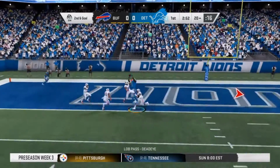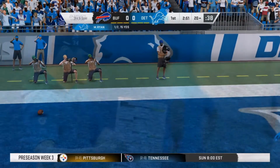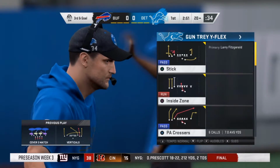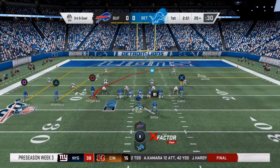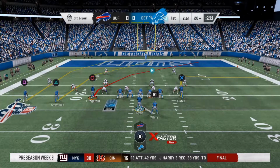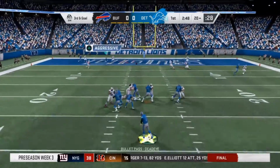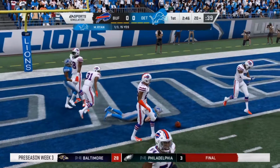After the sack on first down, Ryan toward the end zone, but that's going to wind up incomplete. He was going for Gates, his tight end that time, but now it's 3rd and goal. An extra defensive back on the field here for 3rd and goal. Play action. It's Ryan. To the goal line, but it's incomplete.